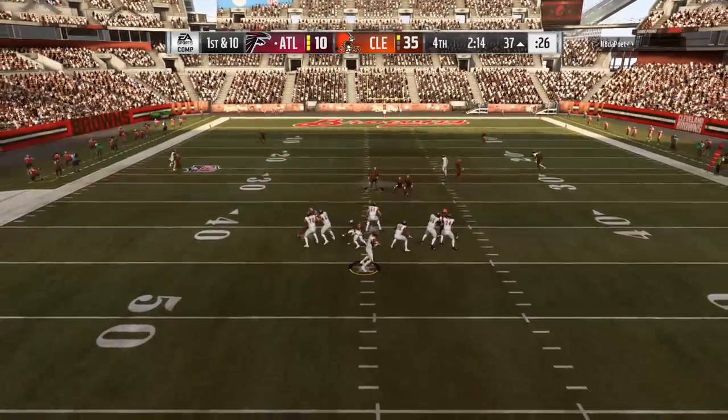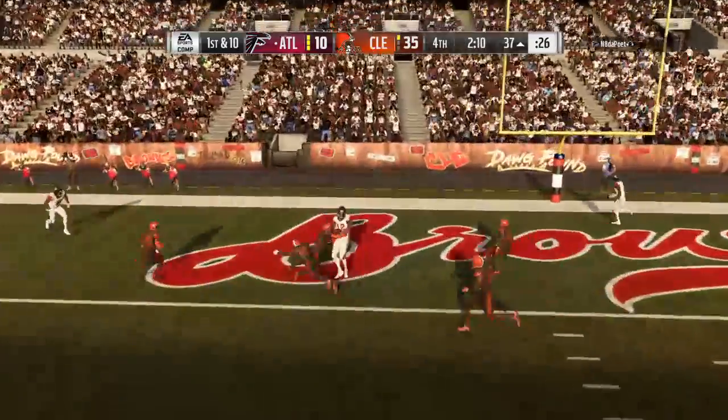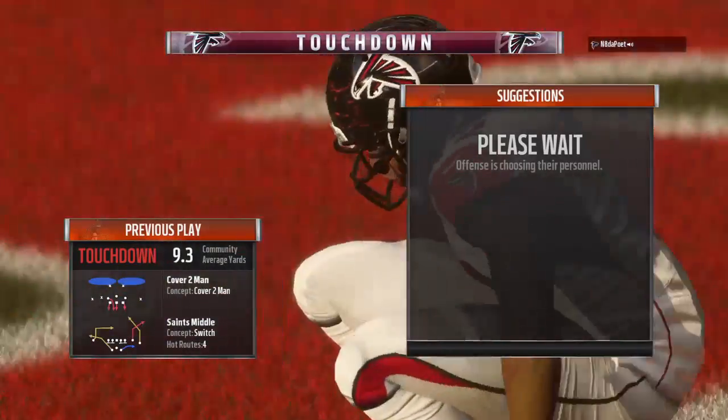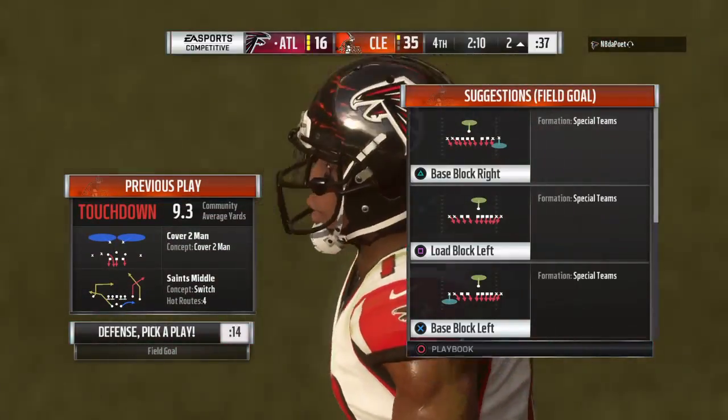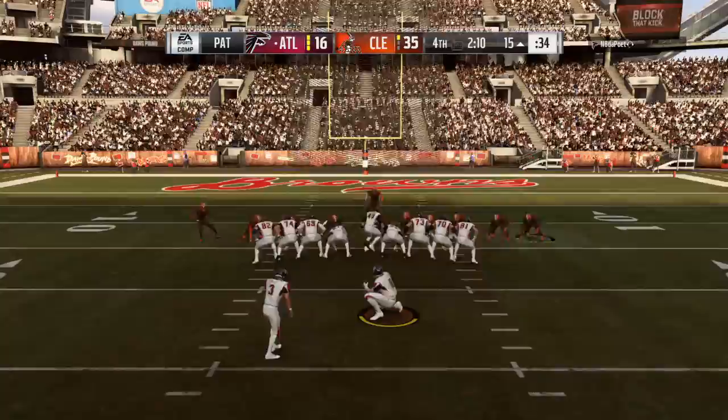Throwing now, Ryan on first down. Flushed to his right, he's airing it out for this, and it is caught. Falcon touchdown. 37 yards. And the Falcons get a bit closer.